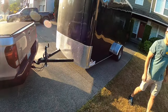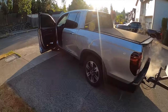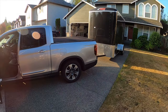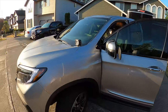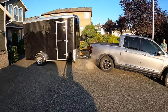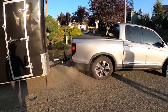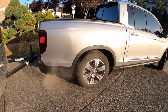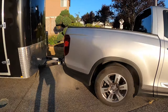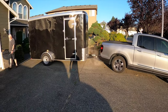Now fully loaded, we have the trailer at roughly 3,800 pounds, and the truck has about 1,000 pounds in it with me, so fully loaded we're looking at close to 4,800 pounds. There's gonna be a place to stop by a weigh scale station. We're gonna go see what it weighs, but the truck's doing well, squatting pretty good. I think there was only like a 2 or 2.5 inch squat, so it's not bad. I think I'm allowed 3 inches of squat for a 5,000 pound tow, so it's looking good.